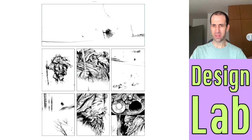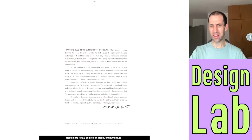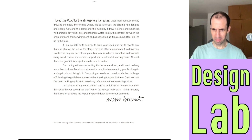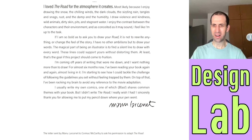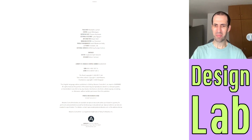All right. So, the ending, yeah. At the end, he includes this letter sent to Cormac McCarthy asking permission to adapt The Road. We don't really know when. I wish they had dated the letter. This is kind of weird. And they also don't know how Cormac McCarthy responded. Maybe he said no, but then he died, and his heirs are like, well, we need the money.